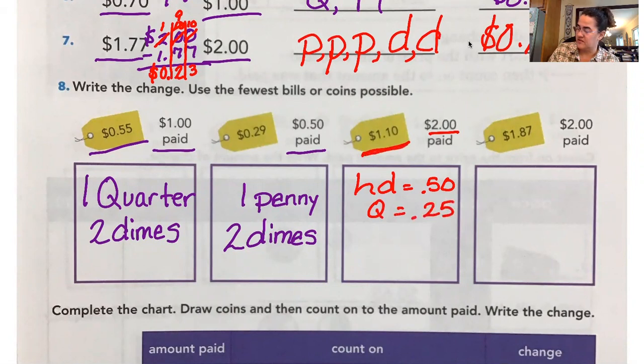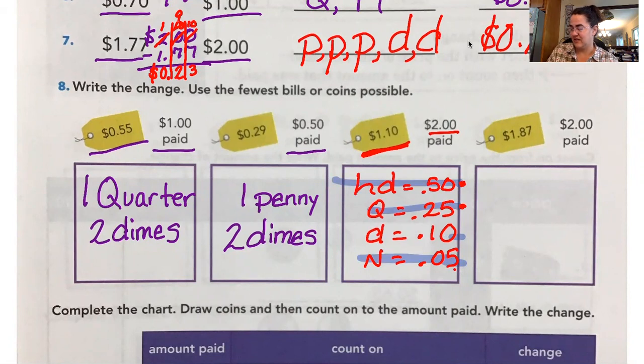Remember, I started with $1.10. I got to $1.60, $1.85. Now what? All right, I'll try a dime. A dime is worth 10. It's $1.95, and a nickel is 5 cents. Right? Did we do it? Well, let's count. $1.10, $1.15, $1.25, $1.50, $2. We did it, second graders. Good work. Okay, stay with me.